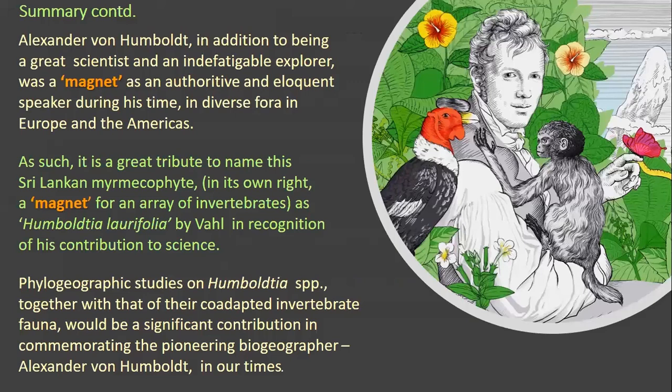Finally, Alexander von Humboldt, in addition to being a great scientist and indefatigable explorer, was a magnet as an authoritative and eloquent speaker during his time. He was invited to many fora in Europe and the Americas. As such, it's a great tribute to name this Sri Lankan myrmecophyte, in its own right a magnet for an array of invertebrates, as you saw in this presentation, Humboldtia laurifolia by Vahl, in recognition of his contribution to science. So it's upon us now to conduct phylogeographic studies on Humboldtia species, together with their co-adapted invertebrate fauna, which will be a significant contribution in commemorating the pioneer biogeographer Alexander Humboldt in our times.